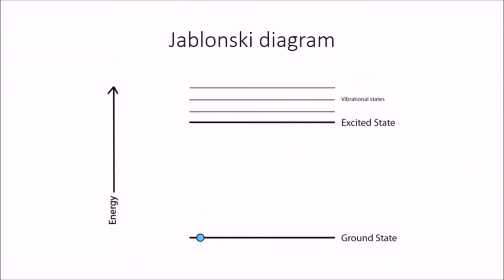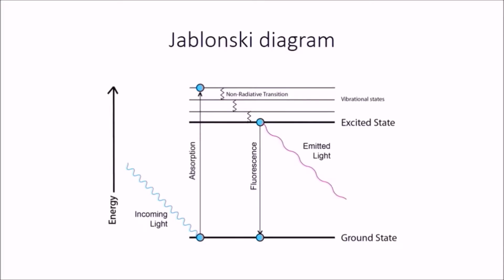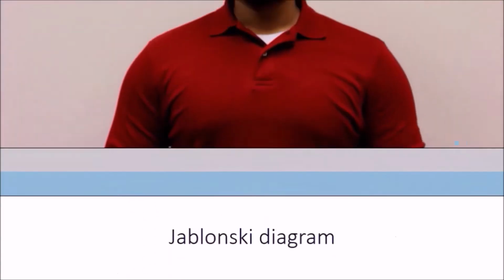To understand how fluorescence works, let's look at a simple diagram. This is what's known as the Jablonski diagram. When a molecule absorbs light, it goes from a ground state to an excited state. When it returns to the ground state, some of that energy is lost due to vibrations. The rest of it is emitted as light. This is known as fluorescence.